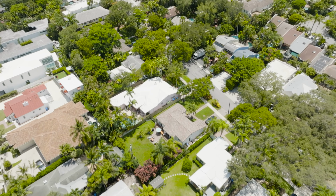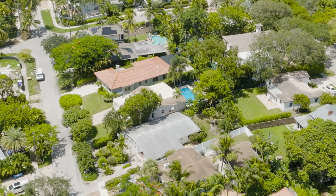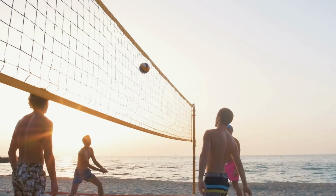If you happen to be looking in Fort Lauderdale and you're looking for a neighborhood with modern but also traditional Florida style homes where it's diverse, eclectic, and close to the action, then Victoria Park might be the community for you. If you love the outdoors, then you'll feel right at home because there are so many activities for families, singles, beachgoers, and dog lovers in Victoria Park and the surrounding area. There's a lot more to uncover about this quaint, charming neighborhood, so keep watching.